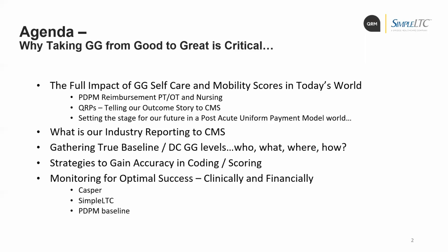Prior to COVID, we were getting settled into our world under PDPM reimbursement. As we began to look deeper into the data for trends and opportunities and the story that we're presenting to CMS about our outcomes, we felt compelled to revisit GG. We're going to share some GG data with you today and discuss how we can make certain we are gathering the most accurate information, not only to improve our patient care, but for reimbursement today and into the future.